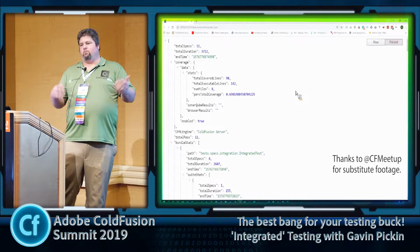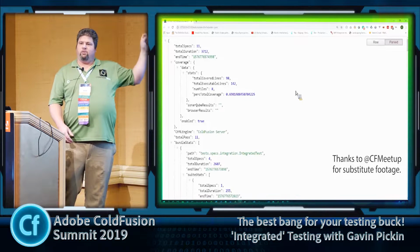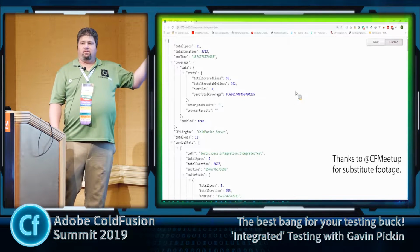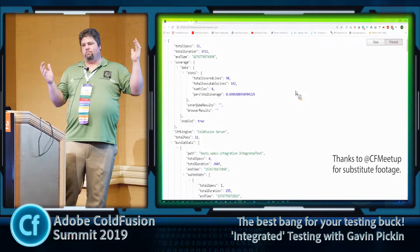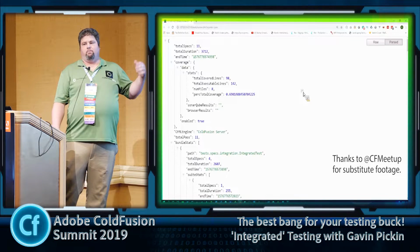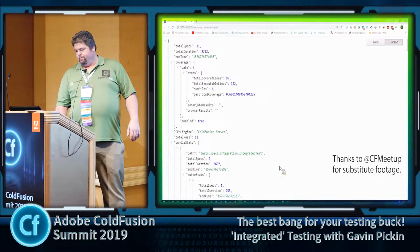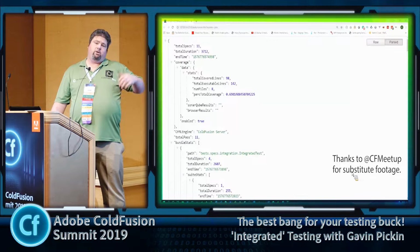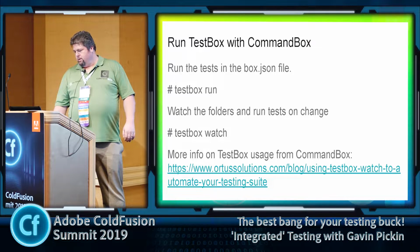So if you're running GitLab or some pipeline or whatnot, you can run your test, get this JSON, and look in those fields to see, did I have any tests that failed? If you do, you can kick out your build and say, I can't build this app right now, it's failing. If it passes, then you can continue. So that's built in there as well. And there's other reporters, and you can make your own reporters too. So if you have a special format, you can do that.